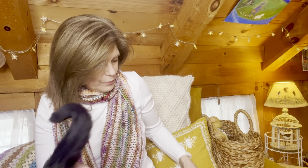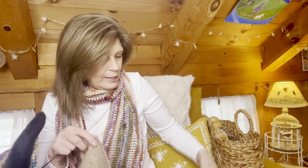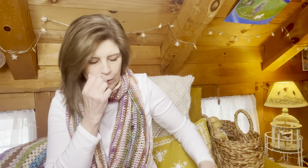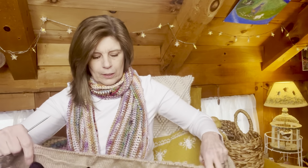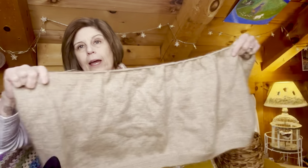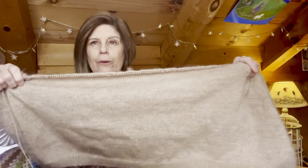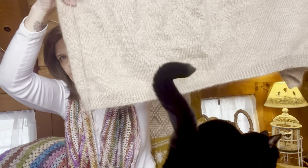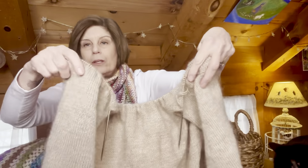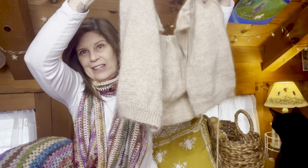So this next one is a design that I've been working on for a while. It's just something I pick up and then I put away and then I pick it up, put it away. And here is the main body. So this will be a, oh, it's so wrinkly. Wow. This will be a cardigan. And this is the bottom. This is actually the front and the back. So it would look like this, obviously, if it was a cardigan.